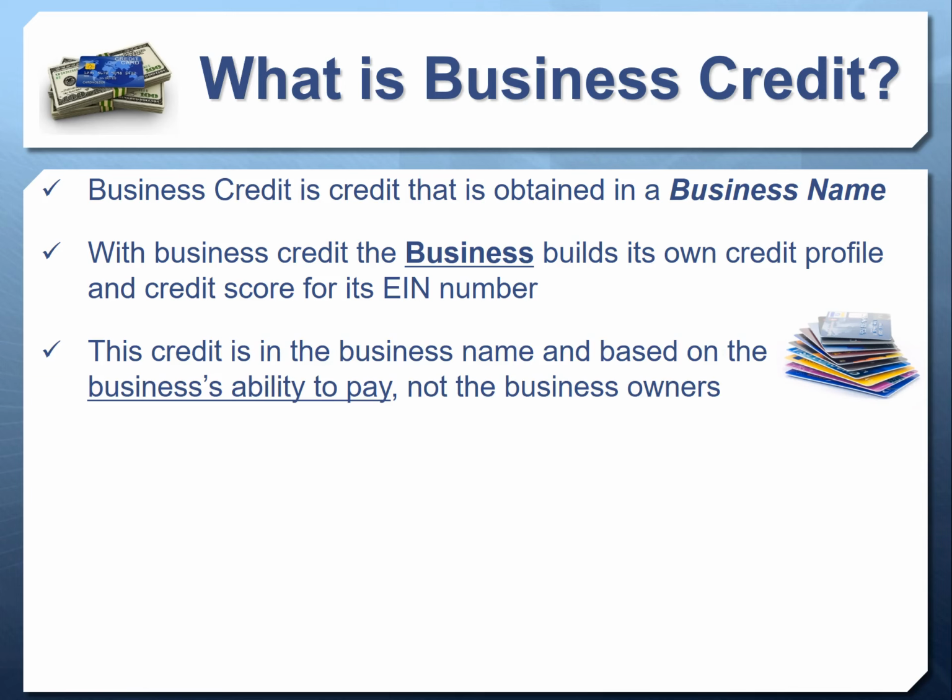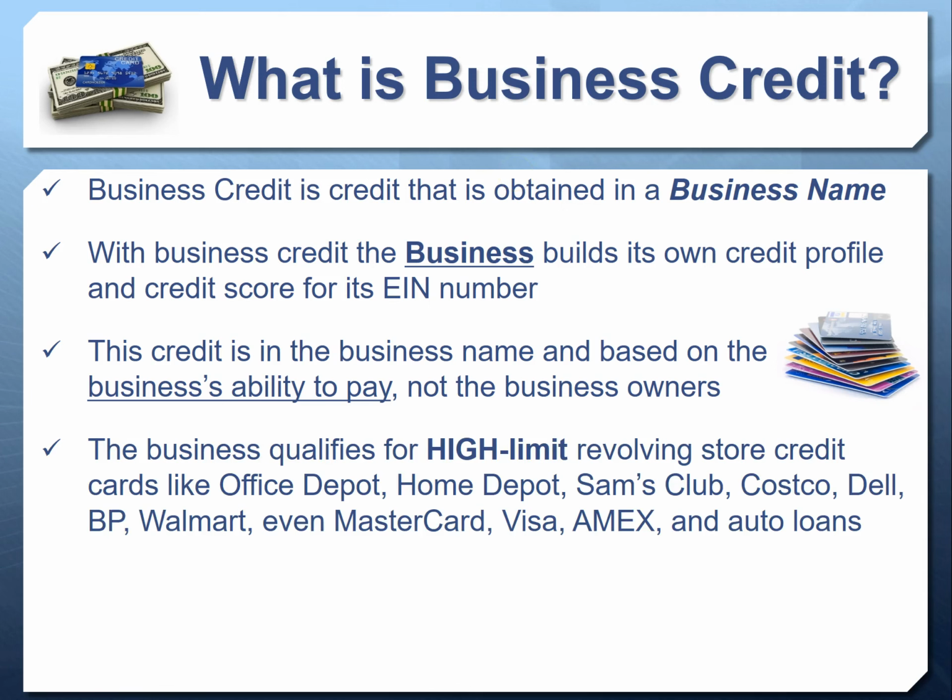Now this credit again is in the business name. It's based on the business's ability to pay, not the business owner's. So because of this, there's no personal credit check and there's no personal guarantee needed.